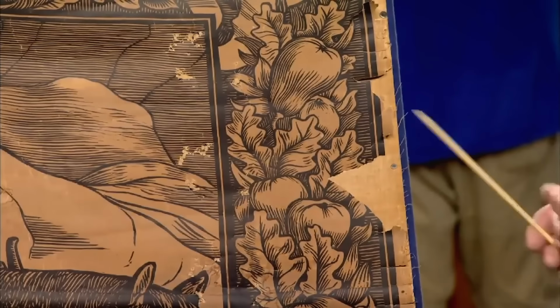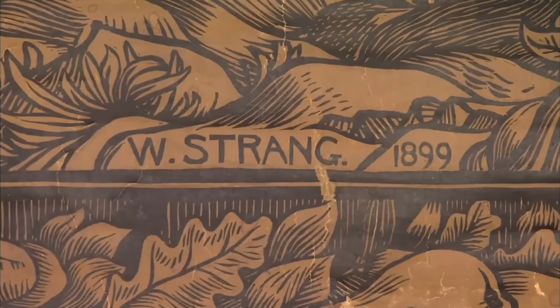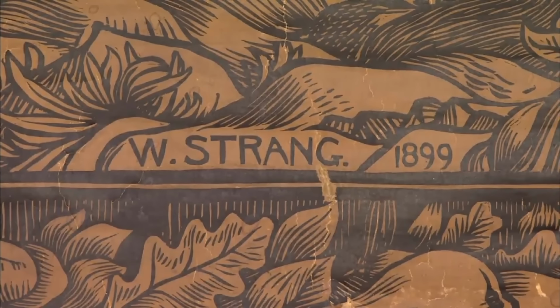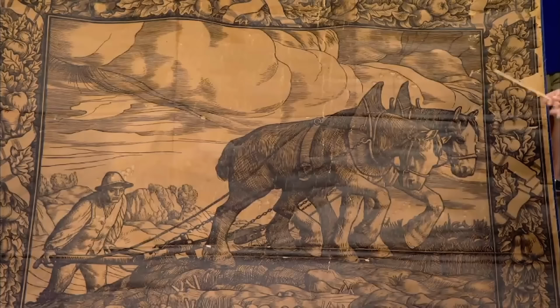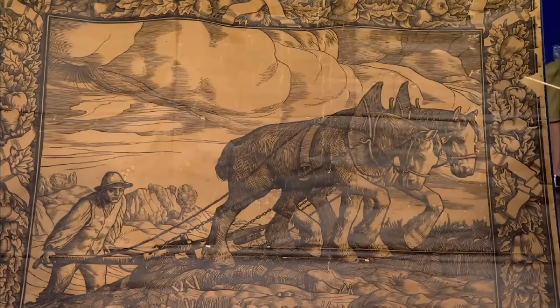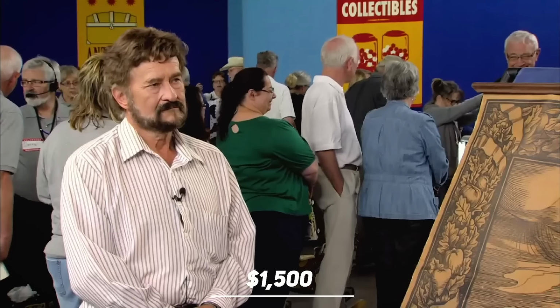It was done by William Strang in 1899 and was commissioned from Strang by the Artful School Association. The school produced prints that were sold to raise money for the school. It is done in an arts and crafts style, but the condition issues would be expensive to fix. Once fixed, a retail value would be around $1,500.